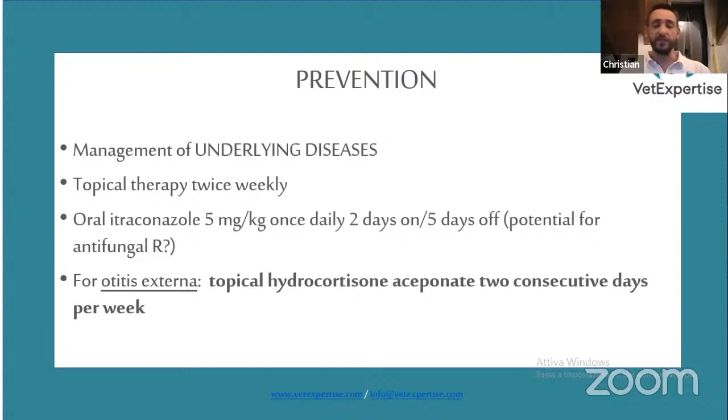For otitis externa, it's important to control inflammation because inflammation leads to the yeast proliferation. And inflammation can be controlled with the use of a topical hydrocortisone aceponate 2 consecutive days per week in a proactive approach. And obviously, if you find an underlying disease, food allergy, atopic dermatitis, or what else, you have to identify and control it.